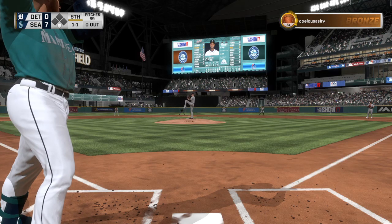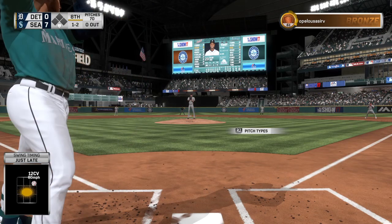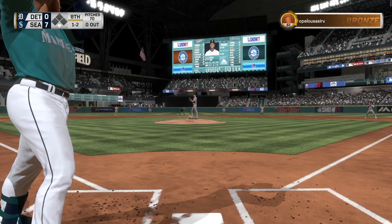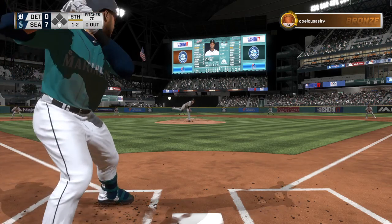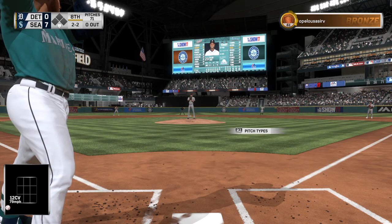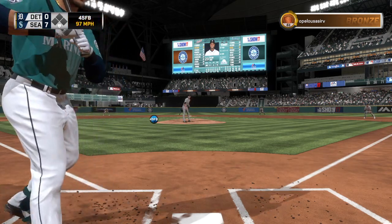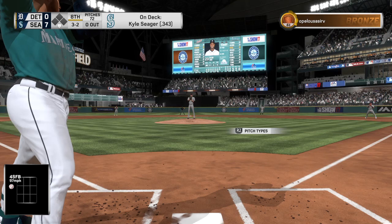Now here's the pitch. 1-2 now. Obviously not where he wanted that curveball to end up, but I guess it fooled him enough to get the swing and miss. Look out. That one almost got away from him. 2-2 now. And now a pitch on the way. And he misses this one inside, and that'll run things full.